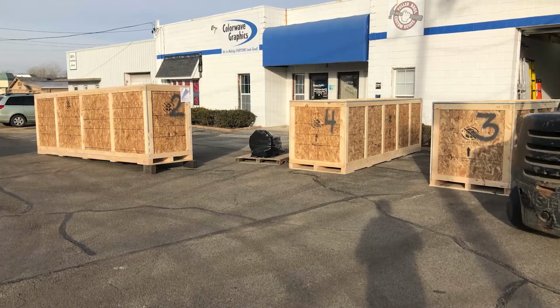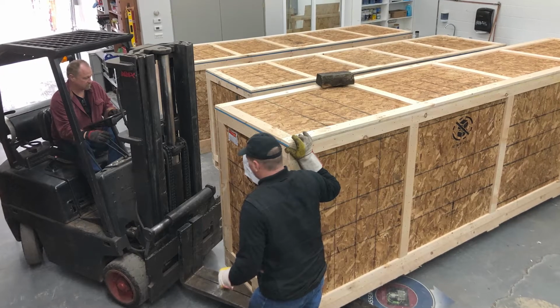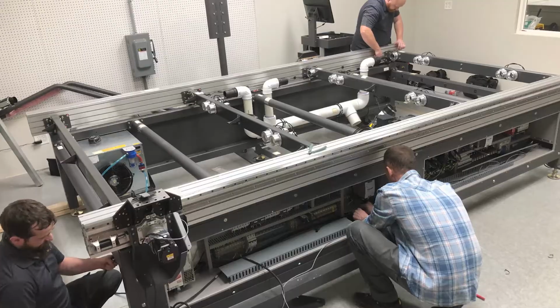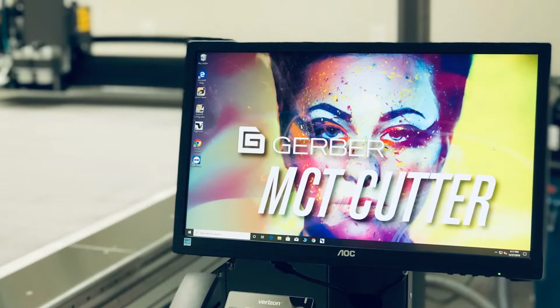When the machine arrived, it was a bit intimidating. I believe there were 3 or 4 very large crates that it came in, and it took a full day or 2, I believe, for the service technicians to assemble the machine and get it all dialed in. And then from there, there's definitely a learning curve to learn the software and the nuances of the machine and what tools to choose.